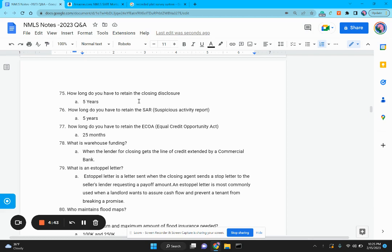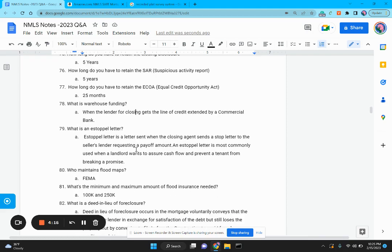So, let's start with how long do you have to retain the closing disclosures? It's 5 years. How long do you have to retain the SAR reports, which is the suspicious activity reports? It's 5 years. How long do you have to retain the ECOA? It's 25 months. What is warehouse funding? When the lender for closing gets the line of credit extended by a commercial bank, it's called warehouse funding.